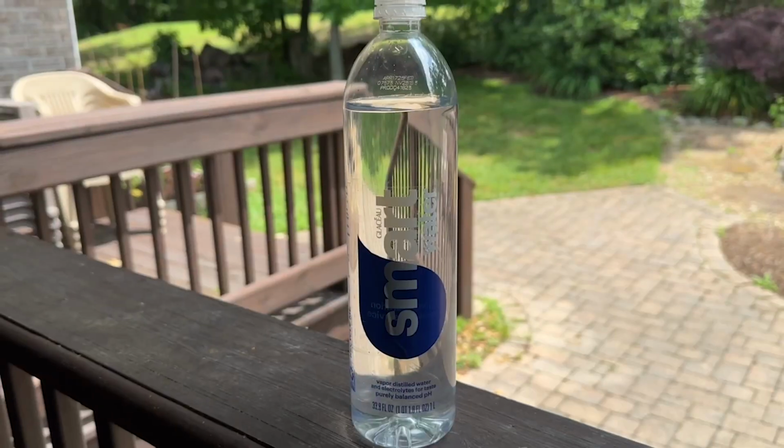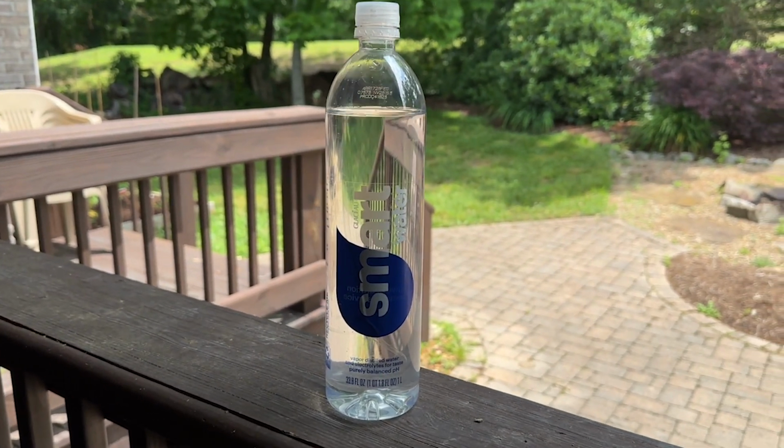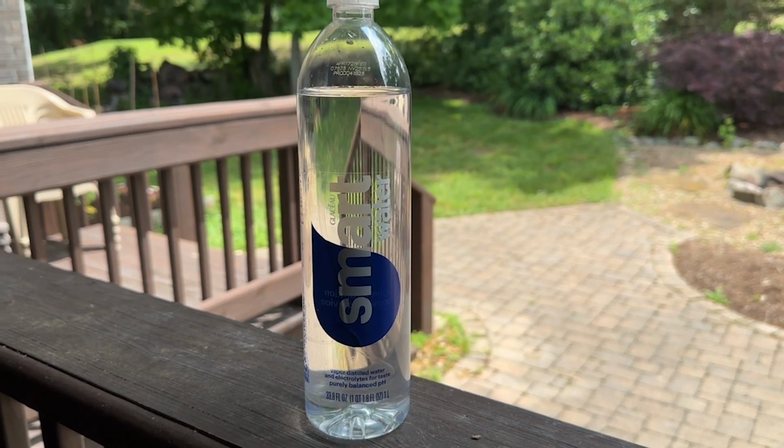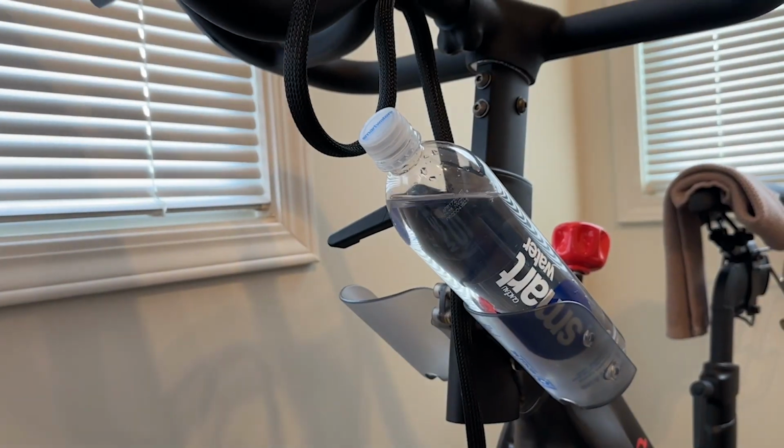So this is a vapor distilled water, so it's super pure, and there is electrolytes added to it, which really enhances the flavor. It gives it just like a really nice, crisp, pure, fresh taste, and I really like it. I also love that it has the electrolytes, so this is great when you are working out or maybe it is a hot day and you really want to make sure that you're staying good and hydrated, then those electrolytes really come in handy.